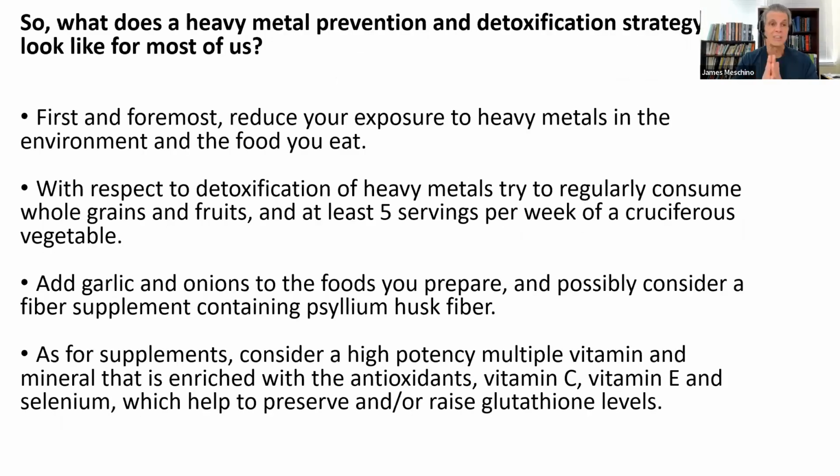So what does a heavy metal prevention and detoxification strategy look like for most of us? First, you want to try to avoid exposure to these heavy metals, of course. With respect to detoxification of heavy metals, try to regularly consume whole grains and fruits and at least 5 servings a week of a cruciferous vegetable. Can't emphasize that enough. Add garlic and onions to your diet, possibly add psyllium husk fiber.